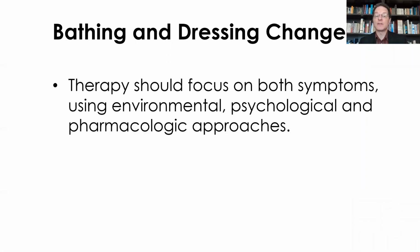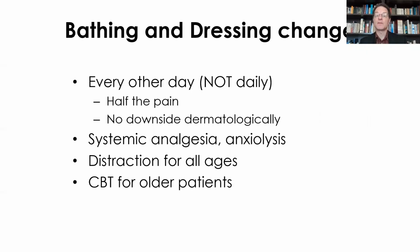Now, starting in infancy, of course, bathing and dressing changes are a recurrent source of pain. And per the guidelines, we recommend that these therapies should focus both on pain and anxiety using environmental, psychological, as well as pharmacologic approaches.